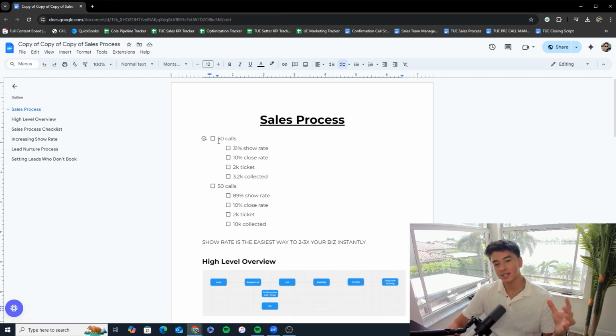Let's say we're running a normal book call funnel, like a VSL funnel or anything you're doing in the agency space. 50 calls booked, 31% show rate, so around 1 in 3 show up, which is not great, but it's somewhat normal. That's around 15 shown calls. A 10% close rate out of those 15 shown calls would be around 1.5 closes. Let's say you're selling at a 2K ticket, so $2,000 upfront or retainer. We're collecting around 3.5K, right? So that's 50 calls, 31% show rate.